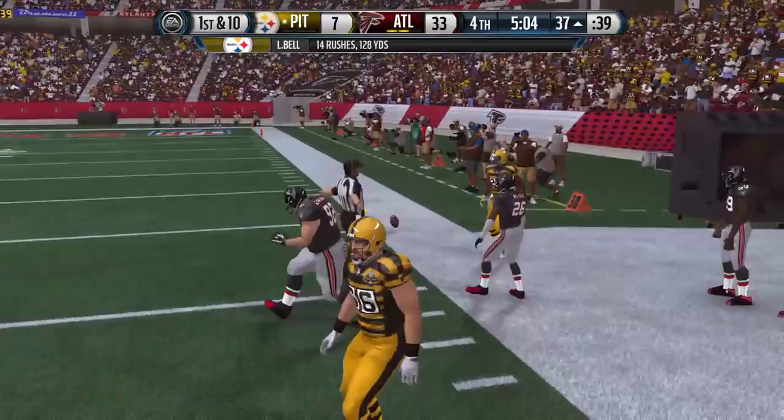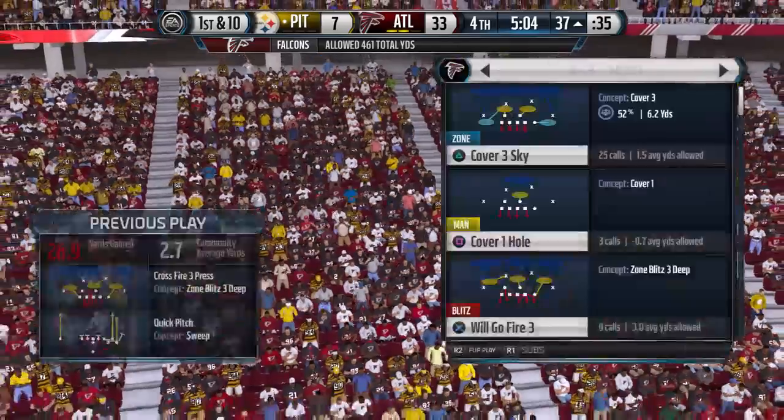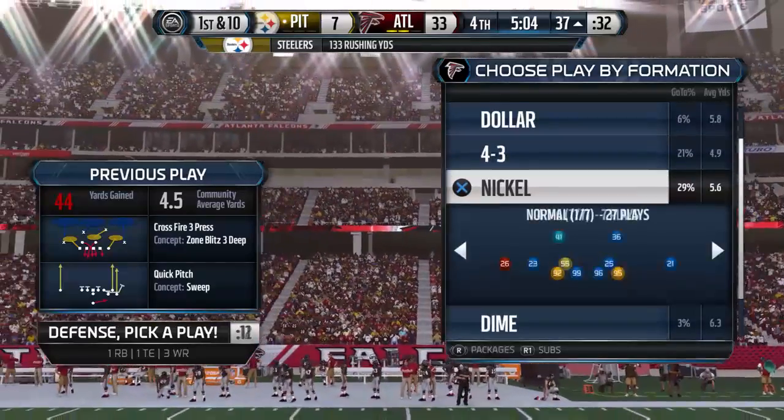All you can do is your job. And that was a good job by the offense, picking up the first down. You're down big in the second half. Hey, don't worry about the score right now. Just find ways to execute plays and get down there and score a touchdown.